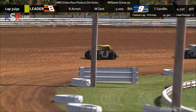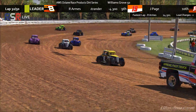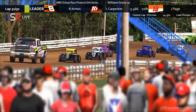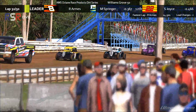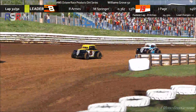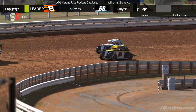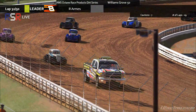We're back here at Williams Grove Speedway, the AMS Octane Race Products Dirt Series Williams Grove 50. So far we have completed 31 laps, currently under caution. Randy Arms with the fastest lap so far of the race with a 24.5 set earlier on in this race. 2 lead changes. Well, I don't think that's official. I think it was just 1 lead change, but we'll see about that. We've had 7 cautions for 19 laps, so it's been seeing a lot of yellow in the air tonight.